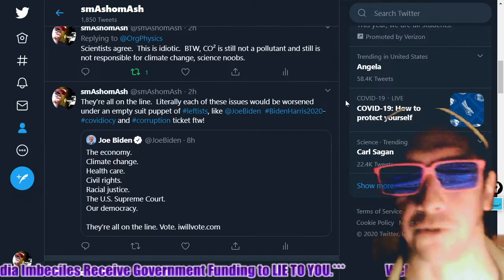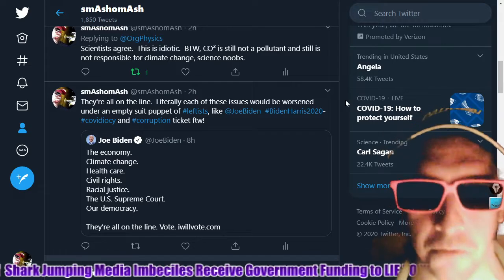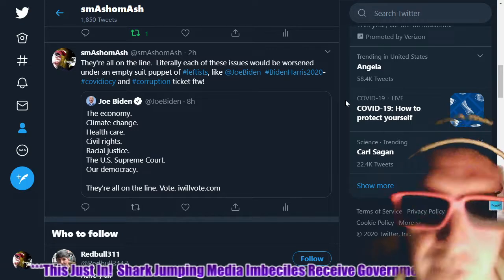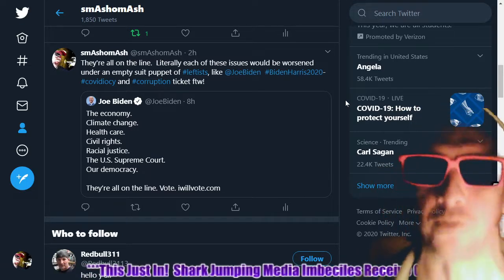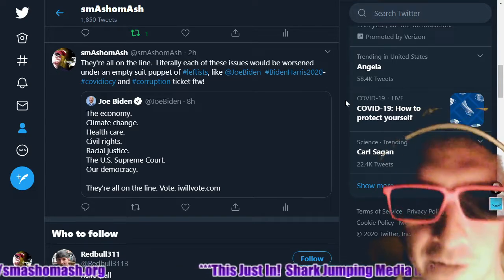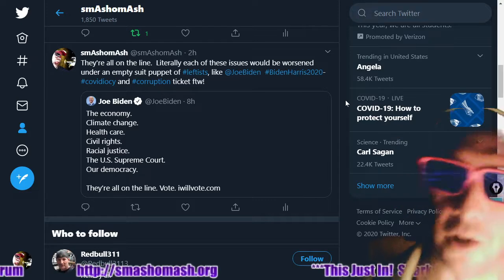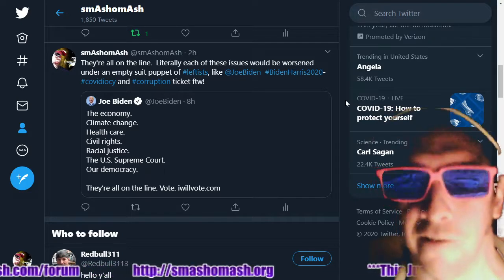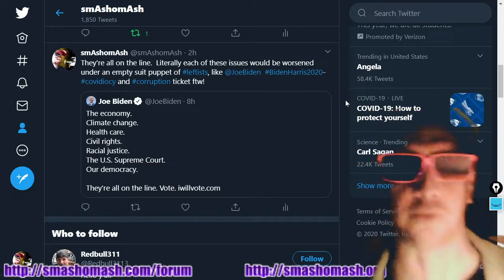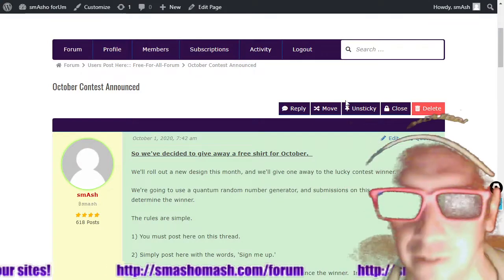By the way, CO2 is still not a pollutant, and it's still not responsible for climate change, you science noobs. I retweeted one of Biden's posts. Since the economy, climate change, healthcare, civil rights, racial justice, the U.S. Supreme Court, and our democracy, which doesn't exist since we live in a constitutional republic, are all on the line. Literally each issue could be worsened under the empty suit puppet presidency of a leftist like Joe Biden. Biden-Harris 2020. Covidiacy and corruption ticket for the win.